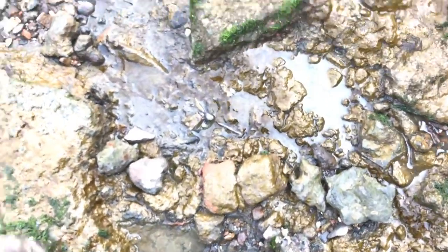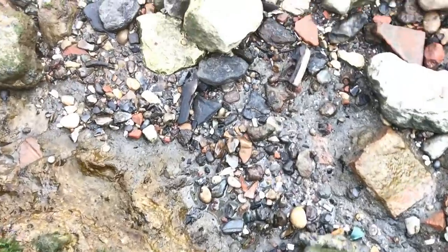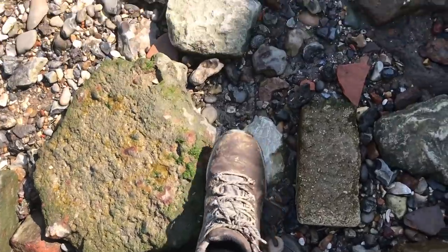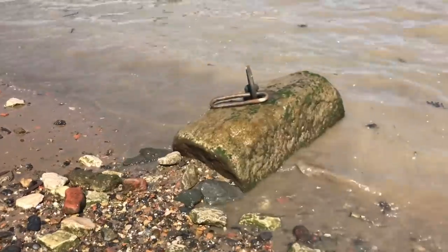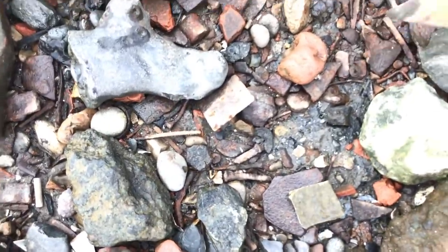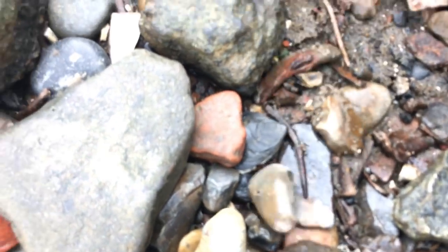And now you can see the foreshore has totally changed again, so you've got these big lumps of rock and mud and objects eroding out of the mud, which is where we find our treasures. Another old mooring. I often get tempted to stop and look here because there's so much metal. But when you look more closely, it tends to mostly be modern metal. So it's a bit of a red herring, I think, to stop here.